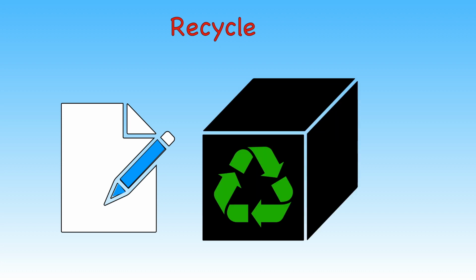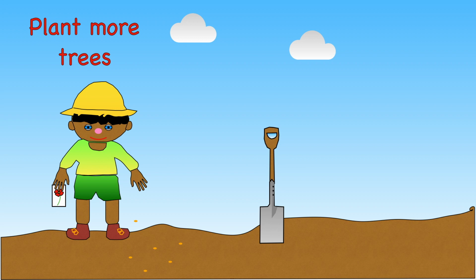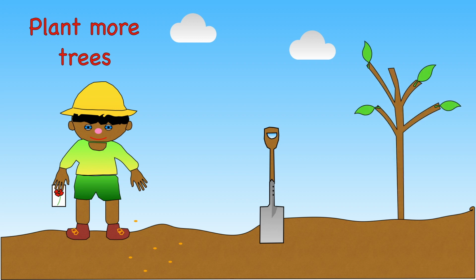And remember to put paper we no longer need into the recycling bin so it can be reused in other ways. Paper is made from trees. If we use less paper, fewer trees will need to be chopped down, and there will be more trees to help clean the air by reducing carbon dioxide. We could also grow our own trees to help clean the air.